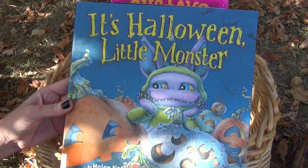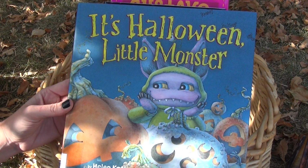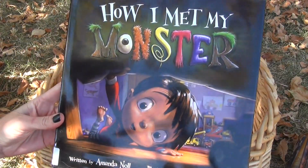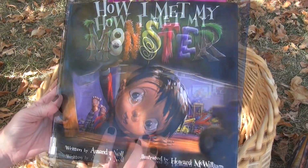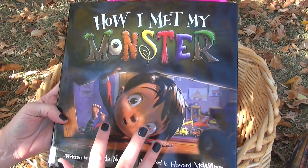Then we have It's a Halloween Little Monster. This is just a cute Halloween picture book that she found at the library, and so we picked it up to go with our theme. How I Met My Monster. She had actually listened to a few of these books on YouTube.